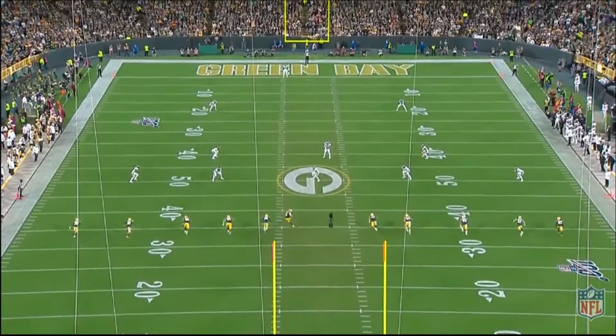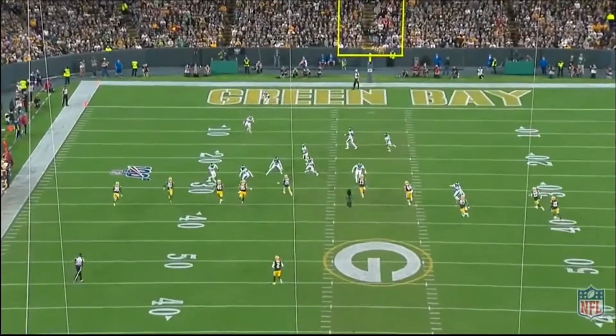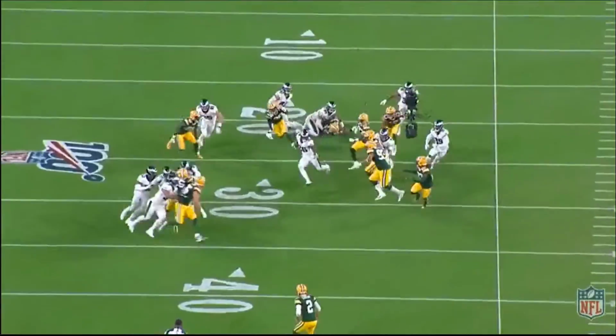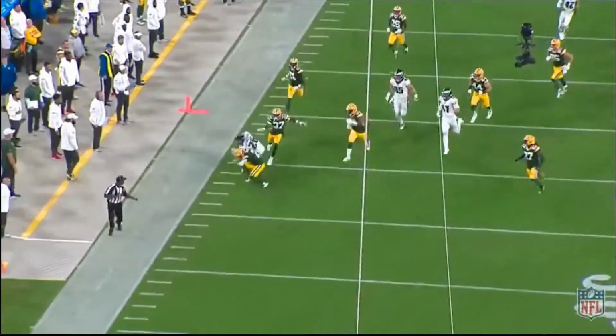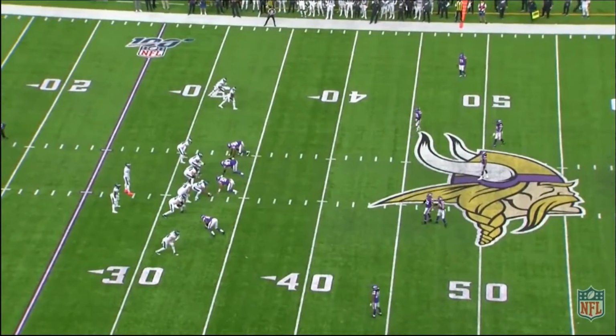Another knock on Sanders' game was that he was known as a mediocre blocker in college. Despite the reputation, he has most certainly turned his weakness into a strength, and has even made some highlight reel-worthy blocks last year. So the first block I want to show is against the Vikings in Week 6.